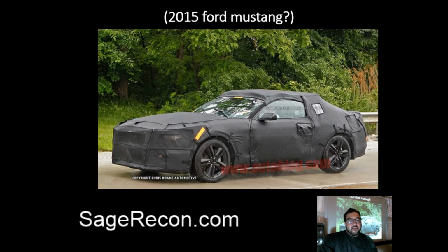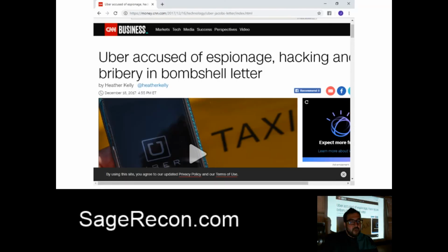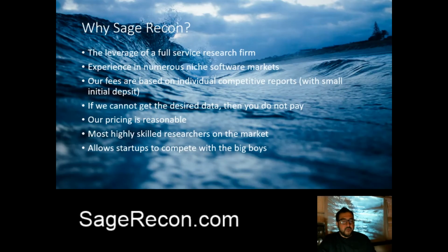Considering competitive intelligence from the perspective of game theory would make it a best practice. Competitive intelligence, however, needs to be distinguished from corporate espionage. The information that we obtain, while it's the best available, is non-proprietary. What Sage Recon brings to the table is best-in-class competitive intelligence for the software industry.